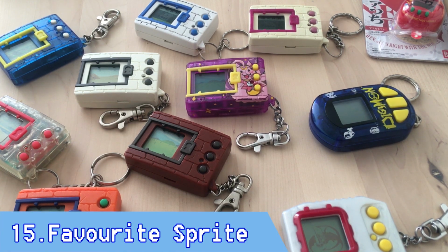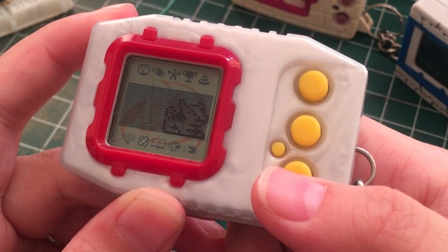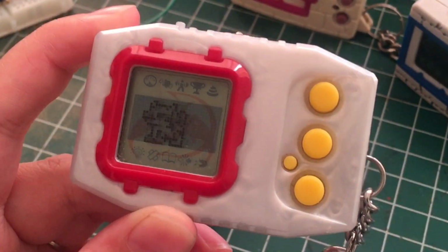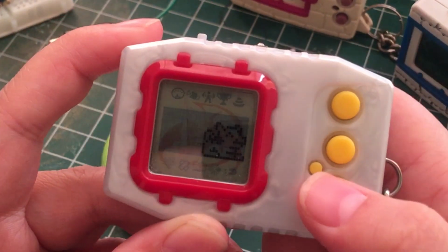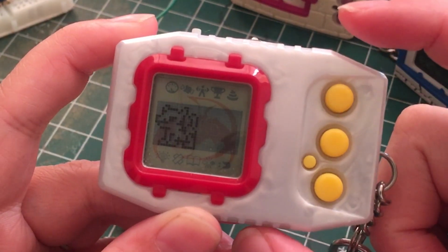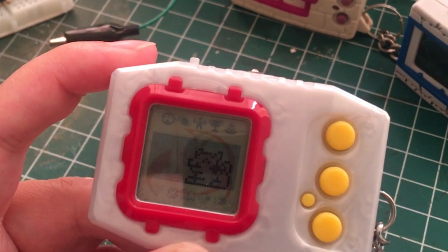So we'll go on to the next one. Favorite sprite. Now I'll try to find some video or put the sprite up on the screen, but my favorite sprite is the original Garurumon sprite, because he's just prancing and dancing all over the screen and he's really super duper cute. And getting Garurumon is always hard for a lot of people, and especially me, because I didn't know how to get him to begin with as well, because a lot of people make the mistake of not knowing how to overfeed the original devices or even the DM20s. So once you know overfeeding, you can get Garurumon, but a lot of people mess up because they don't know what overfeeding is to begin with. So he's a pretty special one to me anyway.